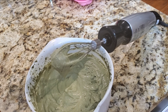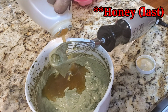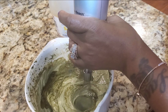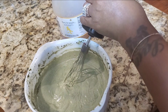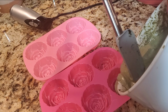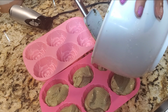From here, I add some honey. And you know, honey is a humectant, so I like to make sure I get as much moisture as possible. And again, I blend it all together thoroughly. And once I get it blended together, look how smooth that is. I love it. So that I can evenly distribute it amongst myself and the children, I do separate it into these dishes and I freeze it.